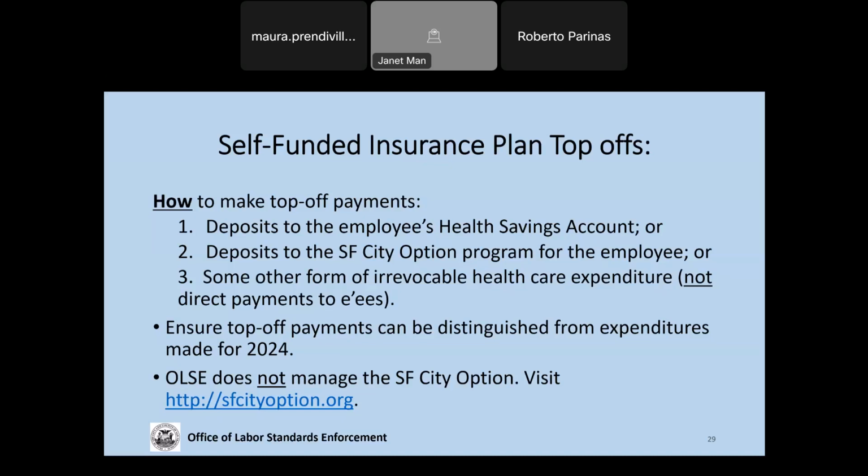The Office of Labor Standards Enforcement does not manage the City Option. The City Option is a different department from OLSE, and it is under the San Francisco Department of Public Health. So for any question or information you need, please contact the City Option directly at their website, www.sfcityoption.org. Next slide, please.